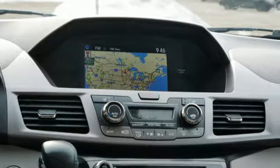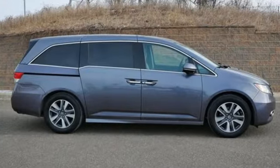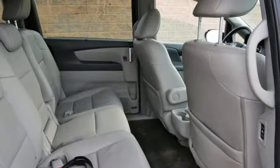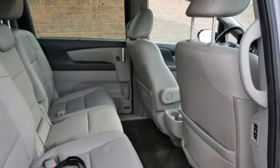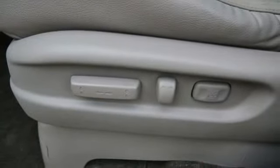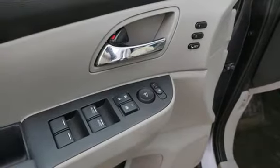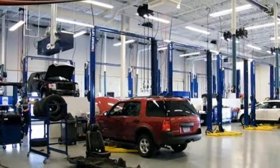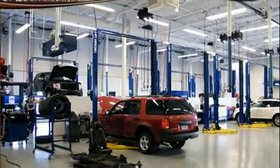Refrigerated box located in the console. Front heated leather bucket seats. Integrated navigation system with voice activation. Auto-dimming rearview mirror. Bluetooth wireless audio streaming. HondaLink. Dual zone climate control. V6 engine. Express open and close sliding and tilting sunroof. Front and rear parking sensors.